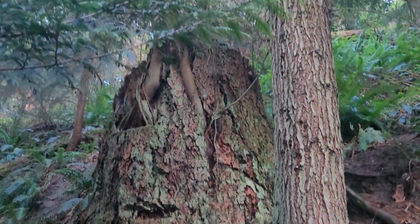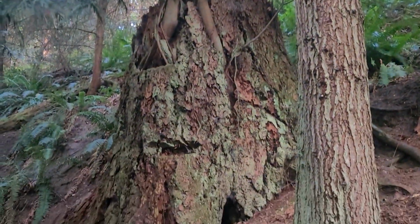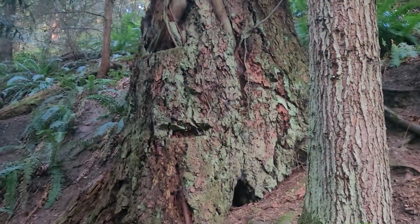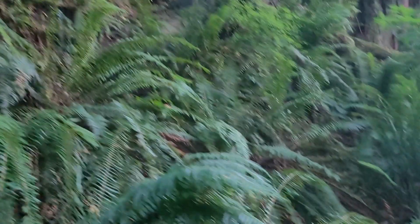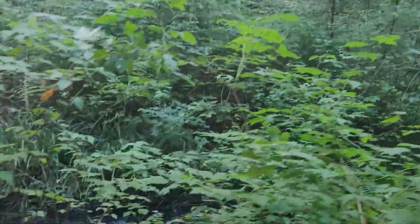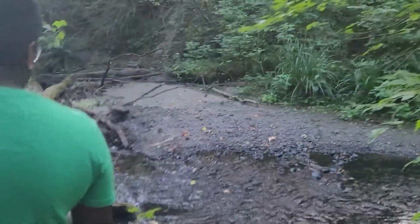And this is just the stump, and obviously new life's growing out of it, but it's just so incredible to see the remnants of it. I mean, how big these trees were. They were all this big, and we cut every last one of them down. It drives me mad to think about that. Like, we literally cut every single tree in the Seattle area down.